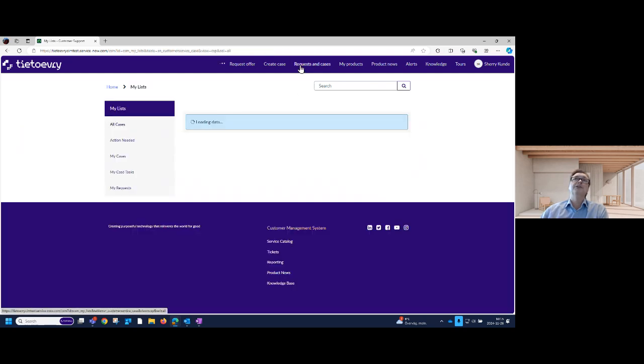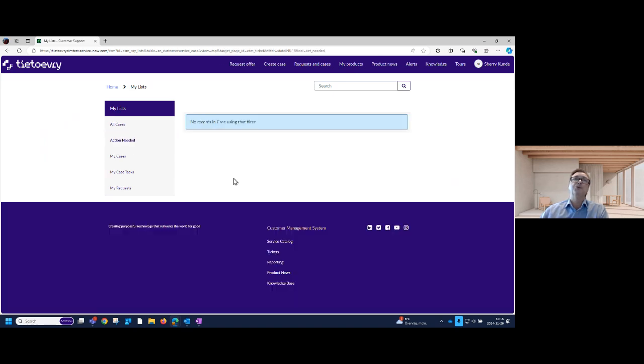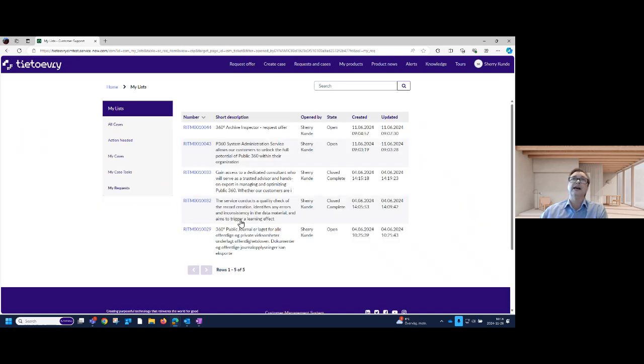As well, when you select requesting cases, you will get a complete view of all your cases that are registered and open and active, as well as closed. If you select action needed, then you will see those cases where we expect you to come back with some information. And of course, you also have a filter here, my requests, so you can look at the requests that you have registered as well.